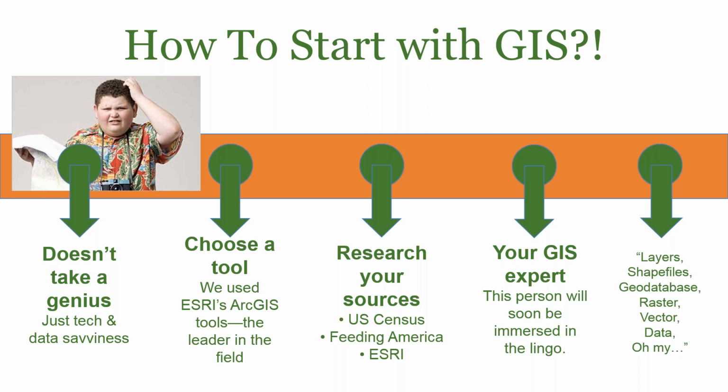By far the most expensive part of this project will be the level of effort and the time required to gather all your data, or if you're like us, potentially the need to purchase an entire new CRM and data warehouse. So to start with, the good news is that it doesn't take a genius to lead this project.